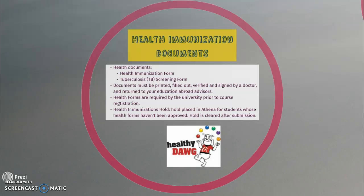Each document needs to be printed, filled out, signed by a doctor, and then returned to your Education Abroad advisors at UGA. The forms are required by the university prior to course registration.